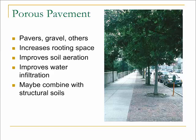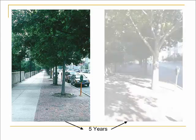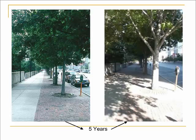And after 5 years, I came back and these trees had about doubled in diameter and were doing great. And there wasn't a lot of evidence of failure of the trees or having to do major maintenance with the pavers.